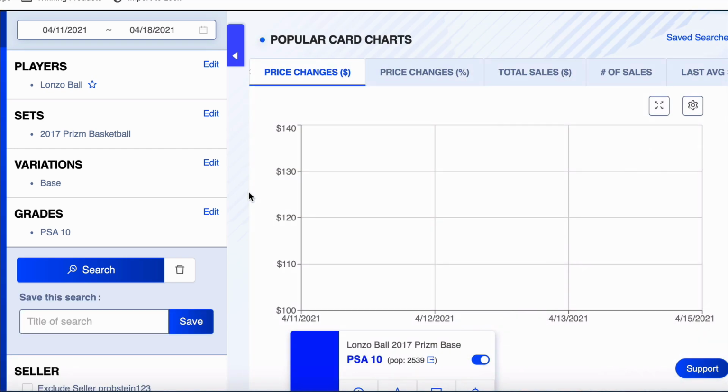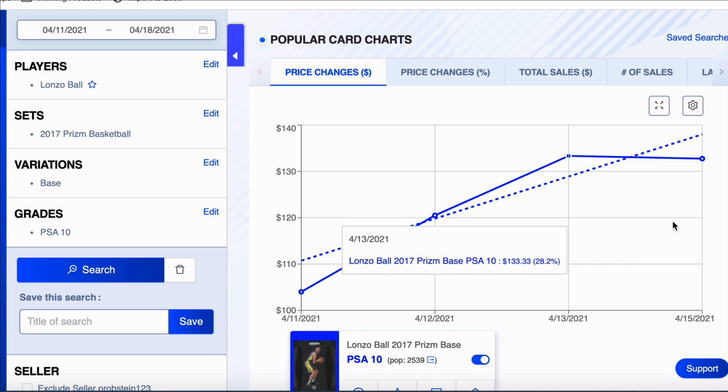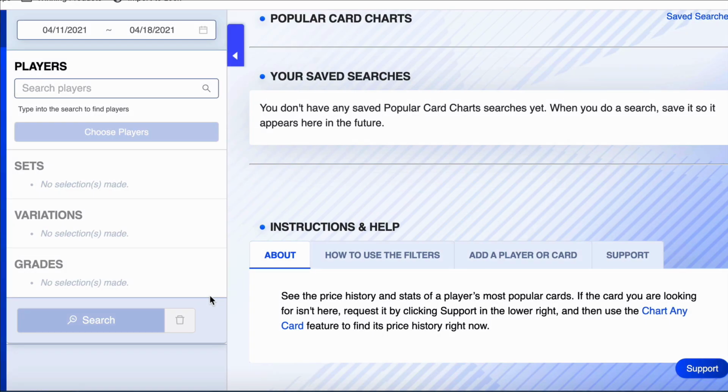Let's pull up this chart here and see what we got cooking. 104 to start the week, end of the week at 132. Not 100% what Lonzo Ball did this week to incur some hype to a studio shot. Let's pull this back 90.